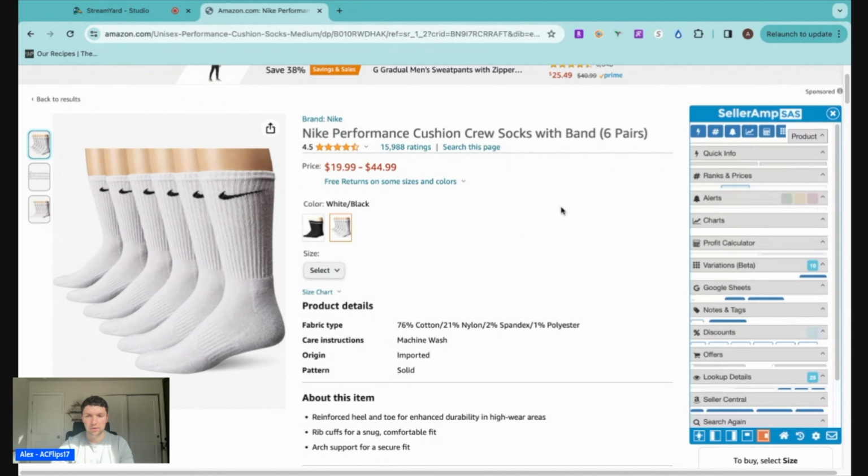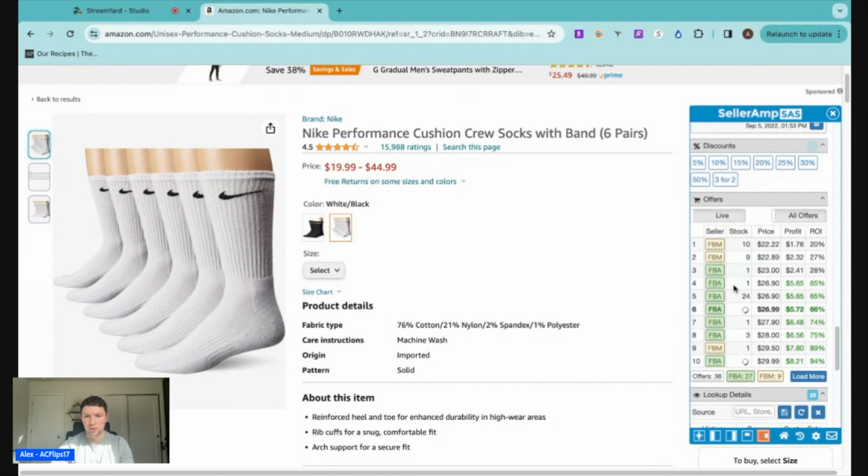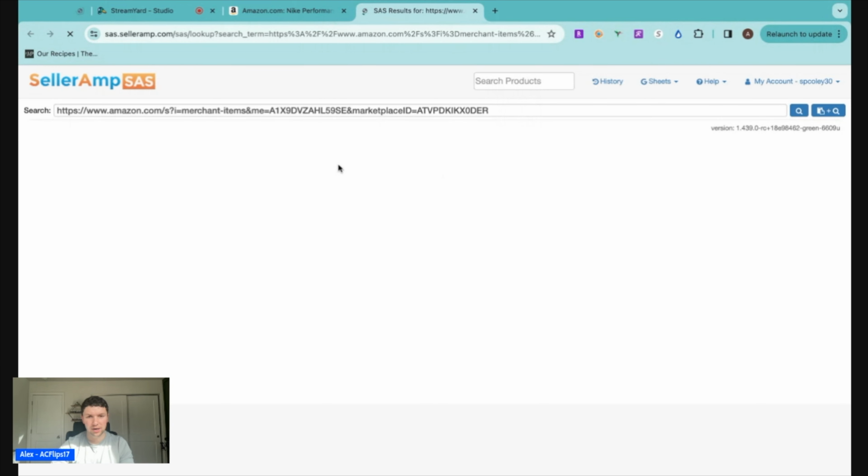We're going to look at Seller Amp here. We're going to storefront stock some of these sellers. Got to load. Okay, so we're going to look for sellers that have a couple of reviews, but not zero. A lot of them are really good. So I like 109. That seems pretty solid. Let's see how many Nike products they have.